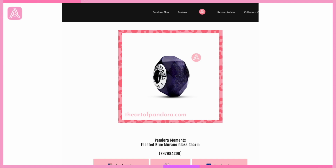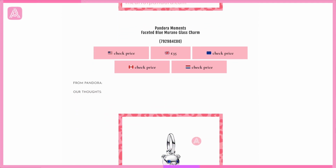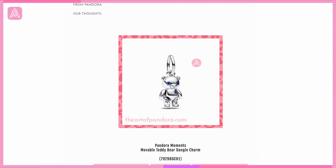Good for the celestial bracelets, great for any blue bracelet, and it fits with that sparkle of the Christmas season too. So if you have a silver and blue theme for your Christmas jewelry this year, I think it would be perfect. Okay, have a look at this cute little guy.